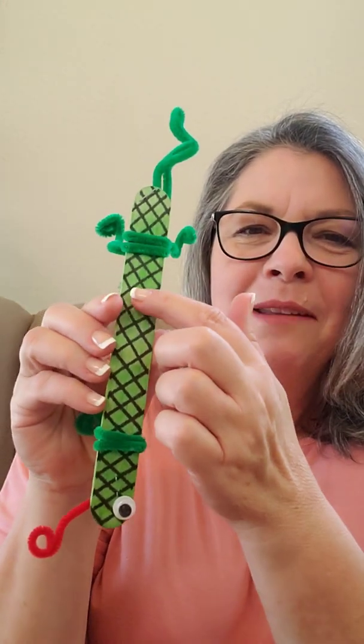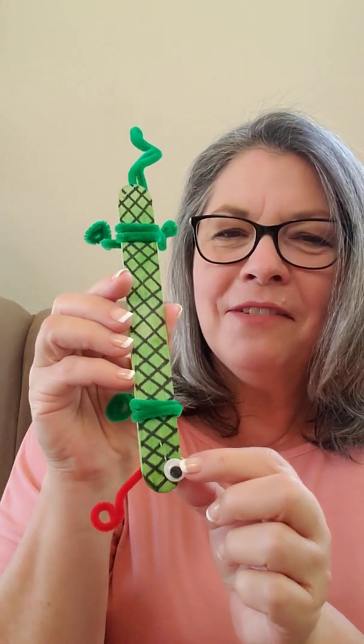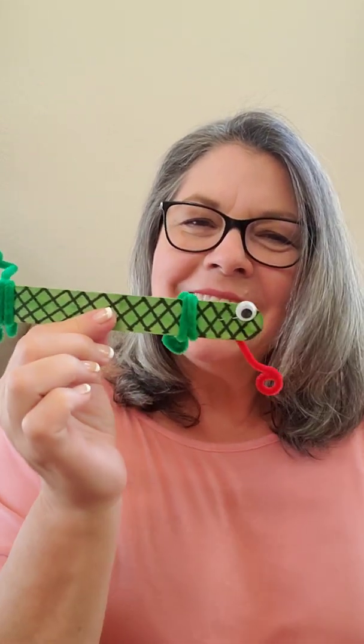I have a wonderful craft for you today about lizards, because lizards are fun animals. They do a lot of really good things for our environment, so we want to make sure. I kind of thought that they were creepy crawly, and I didn't like them when I was younger, but I know that they're really important. So this is just a little craft stick that we've colored and made green, gave him a little eyeball and a tongue and a little tail at the end. Some little feet. Make yourself a lizard.